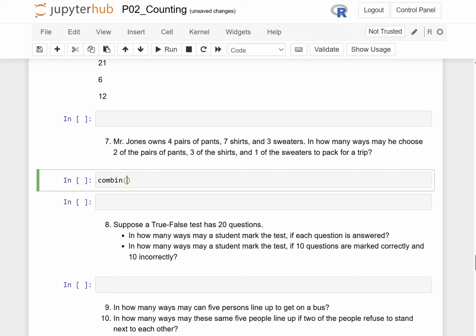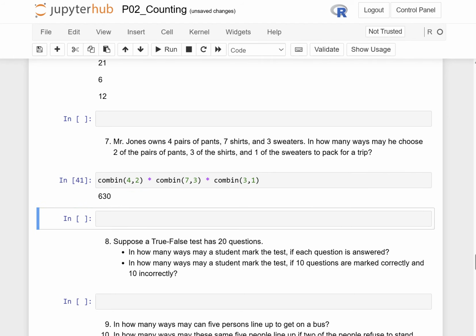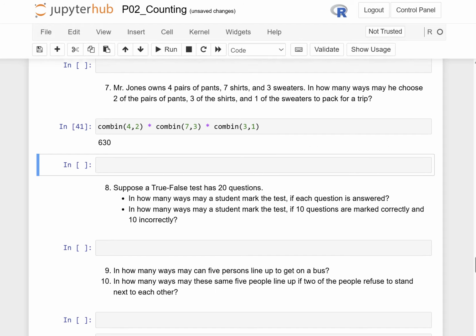So it's combinations. Of the 4 pants, he's choosing 2. And then he's got 7 shirts, and from those 7 shirts, he's choosing 3. And then from the 3 sweaters, he's choosing 1. All right, so 4 pants choose 2, 7 shirts choose 3, 3 sweaters choose 1. So he has 630 different outfits he could choose from once he packs and goes on the trip.